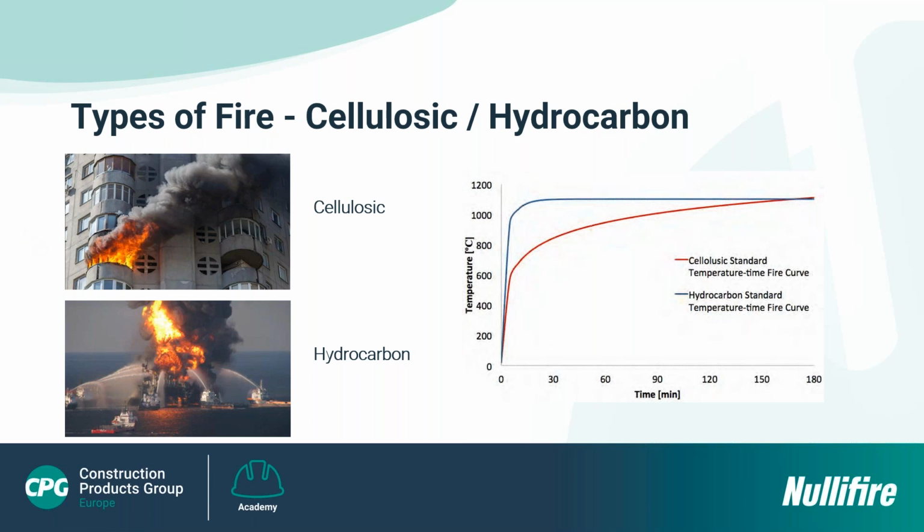Cellulosic fires are fueled mainly by cellulose-based materials, so that includes papers, textiles, woods, anything combustible that would be expected in a general residential or commercial building, but it has more of a build up to the temperatures and the spread of fire than you would find in a hydrocarbon fire.